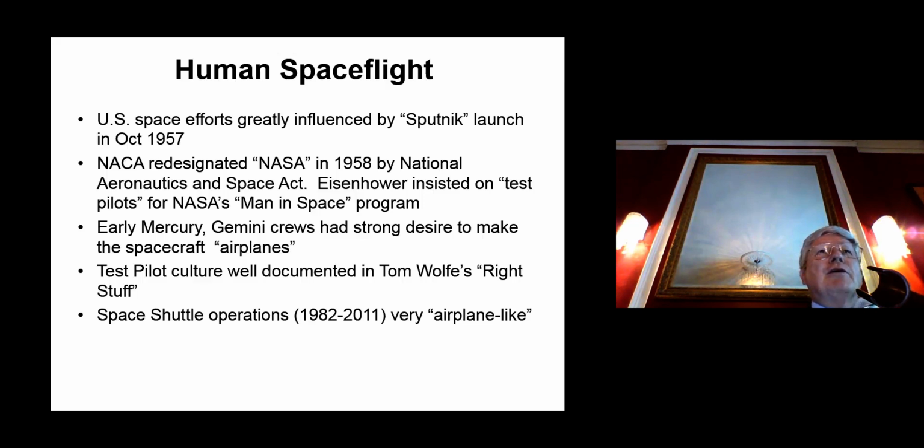But if you really want a good background on all this, I commend to you Tom Wolfe's book, which is also the movie The Right Stuff. The astronauts were test pilots because that's what President Eisenhower said at the time. He wanted test pilots. And these folks came to the party wanting to have a control stick and a throttle, and by gosh, they were going to make these things into airplanes.